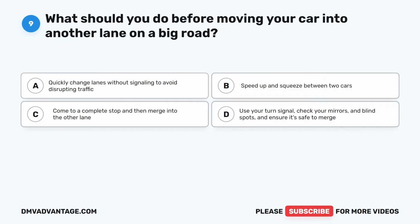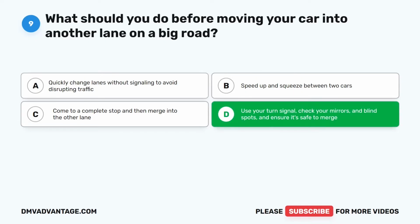Question 9. What should you do before moving your car into another lane on a big road? A. Quickly change lanes without signaling to avoid disrupting traffic. B. Speed up and squeeze between two cars. C. Come to a complete stop and then merge into the other lane. D. Use your turn signal, check your mirrors and blind spots, and ensure it's safe to merge. The correct answer is D.